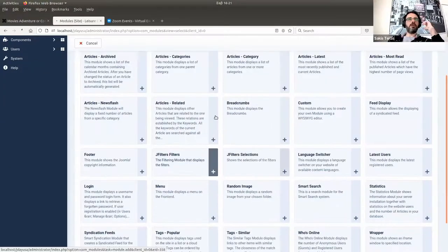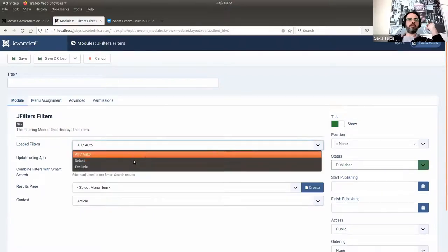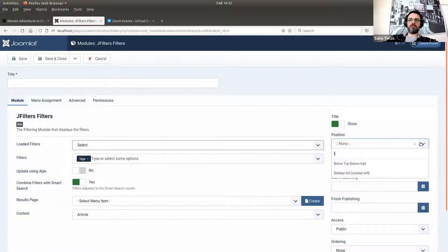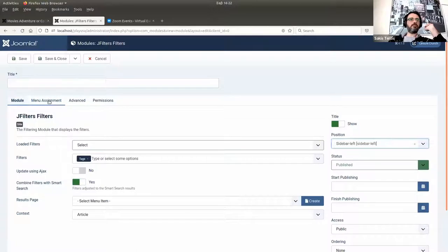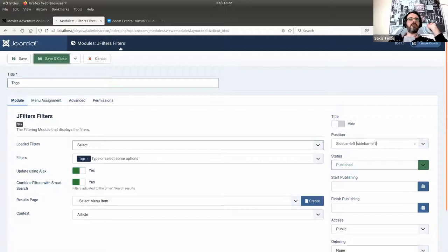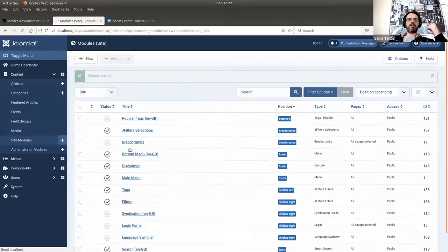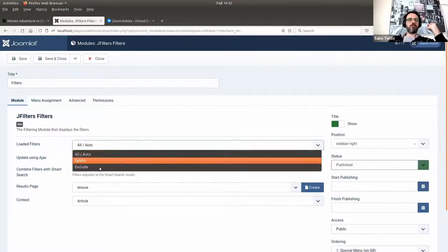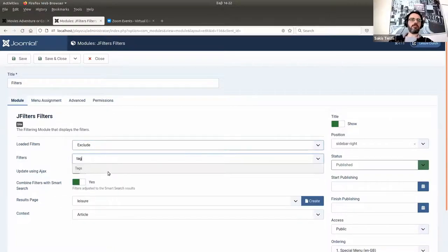Create a new filters module. From here, I will select only the tags. Okay. Set it to the left position, assign it on all pages, let's name it tags. Update using Ajax. Also, I'm going to exclude tags from the other filters because I do not want to have duplicates. I exclude it from my main filtering module.